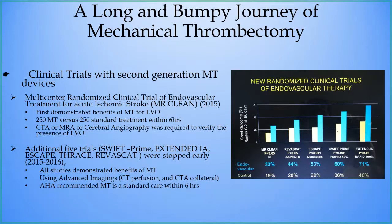At the same time, 5 more trials were still ongoing. All of them were stopped prematurely because of the positive results from MR CLEAN, as they didn't feel it was ethical to continue enrolling patients and assigning them to the control group. The other studies were called EXTEND-IA, ESCAPE, SWIFT PRIME, and REVASCAT. All those studies showed benefits of mechanical thrombectomy in the final analysis. These trials even used more advanced imaging, like CT perfusion or CTA collateral scores, to find more suitable candidates for mechanical thrombectomy.